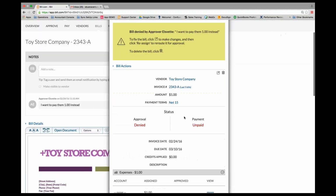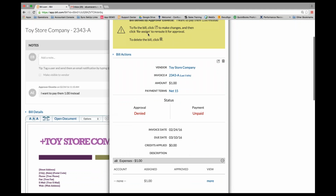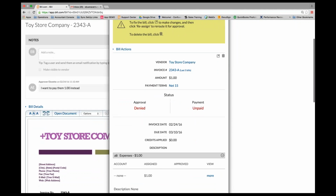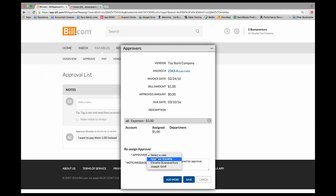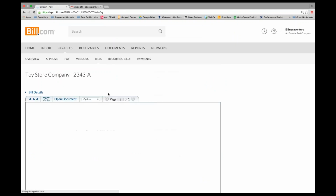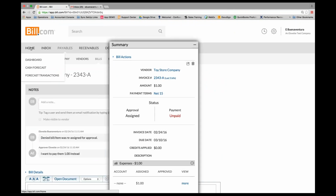the second route is to reassign to reroute for approval. So now you would just do the second instruction here and reassign. And you would select a user. And I'm going to go back to approver Elsbeth to approve that bill. Okay. And then that's it. I fixed that bill that was denied, and it's ready to be approved.